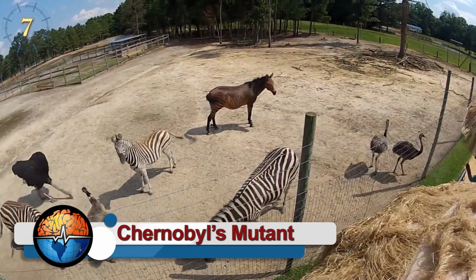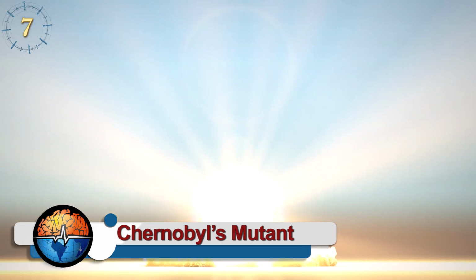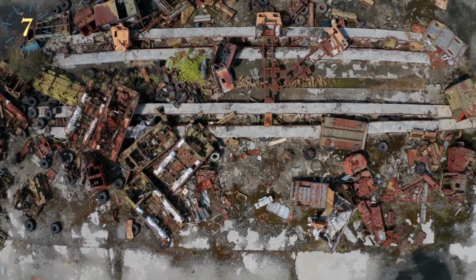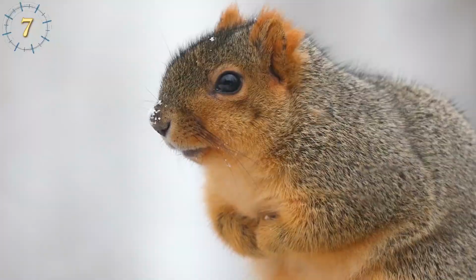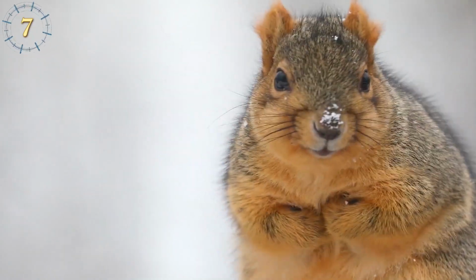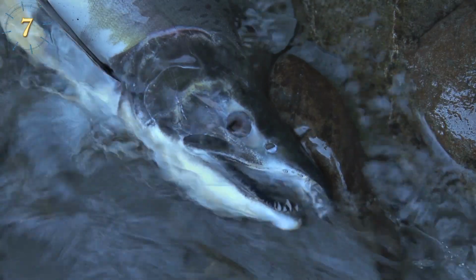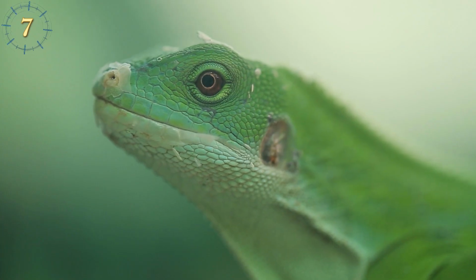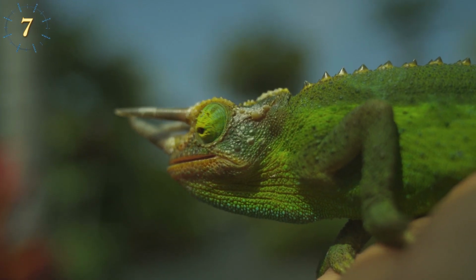Chernobyl's mutant aftermath. The radioactive explosion at Russia's Chernobyl nuclear power plant in 1986 destroyed the environment and the animals in it for over 100 miles away. Over 30 years later, the animals don't look mutated, but that's mainly because most of the original mutated animals have long since passed. Though they don't look it, this current generation of animals is indeed mutant.